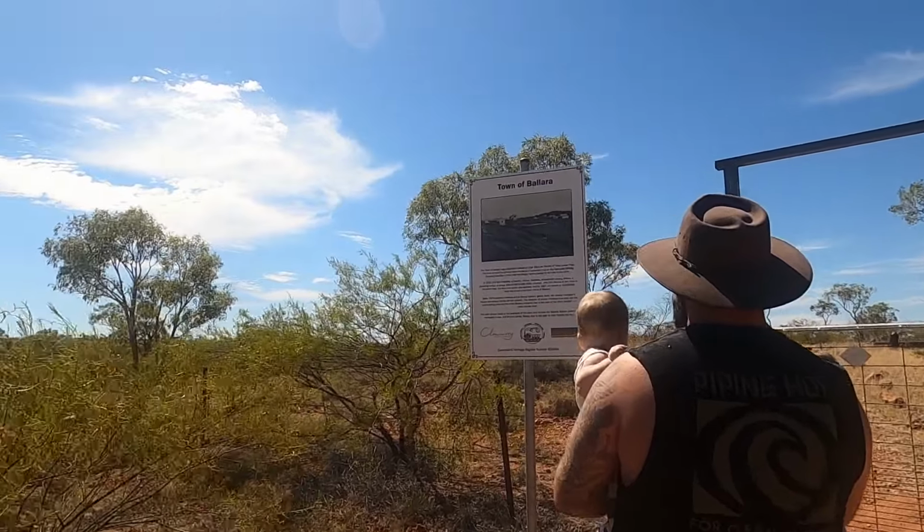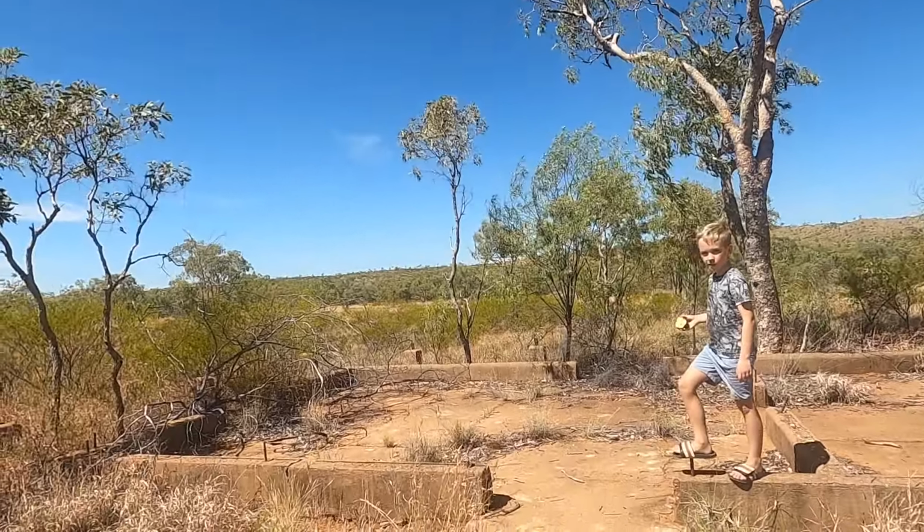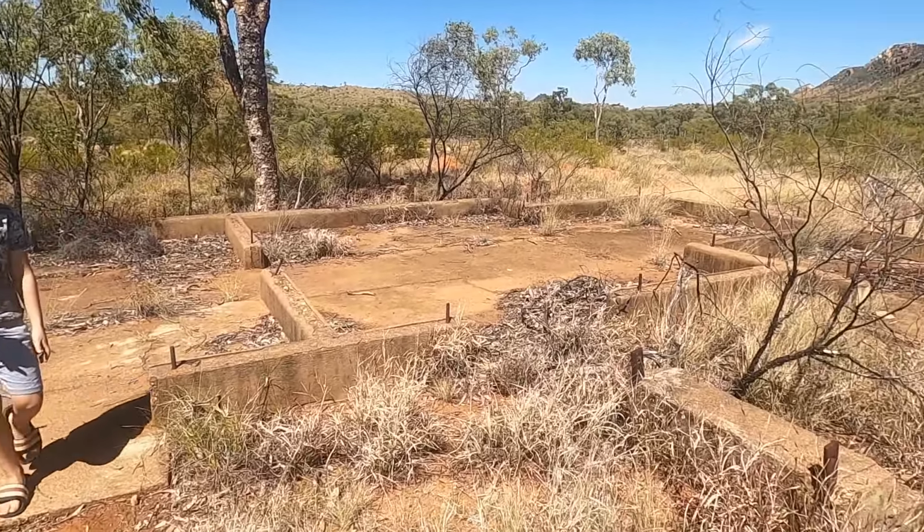Hospital, school, butchers, dressing room, stores, a boarding house, railway station, post office. I like it. Alright, so we've come, which is just down from Fountain Springs, to the town of Balara. Again, this is a town that used to be here and has since gone. In 1920 there was a town here, a hospital, schools, everything. And the mine closed in the same year, so the town started disappearing, and by 1927 it all disappeared. But we don't even know what these are.